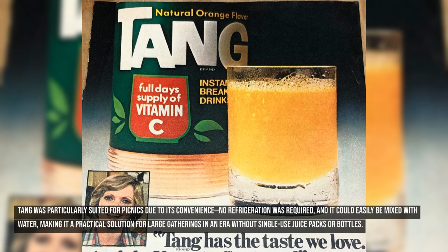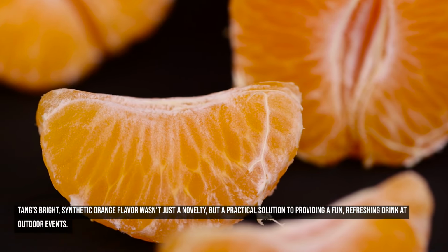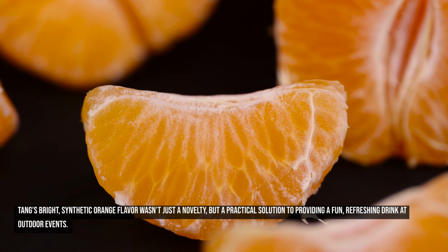Tang was particularly suited for picnics due to its convenience. No refrigeration was required, and it could easily be mixed with water, making it a practical solution for large gatherings in an era without single-use juice packs or bottles. Tang's bright synthetic orange flavor wasn't just a novelty, but a practical solution to providing a fun, refreshing drink at outdoor events.